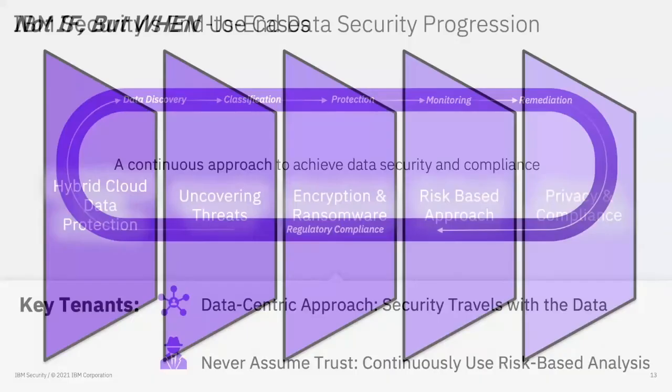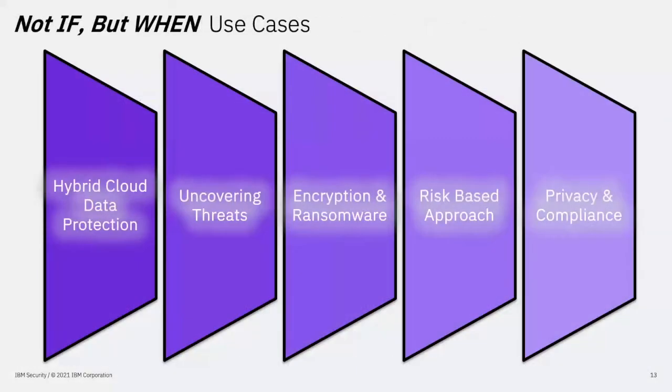And so that's precisely what this series is aimed at addressing, right? That's what this Not If But When series is all about. And over the course of the month of June, as Jeff shared in the start of this call, we'll be bringing in different presenters from the IBM data security side to tell you the zero trust story as it pertains to real life examples. So we'll start with hybrid cloud data protection.